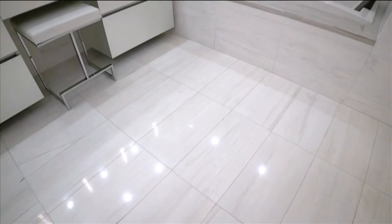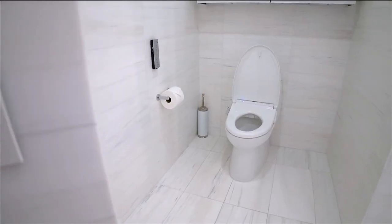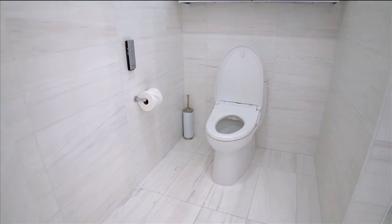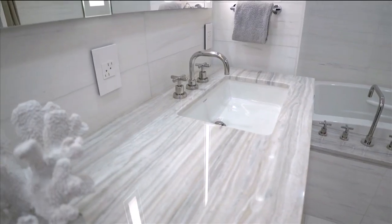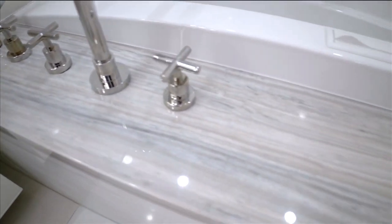So overall in this beautiful bathroom, we kept a very light palette. Like I explained earlier, really in your main bathroom or even in guest bathrooms sometimes, it's nice to keep it neutral and just make the textures, finishes, and fixtures interesting because this gives it a little more longevity.